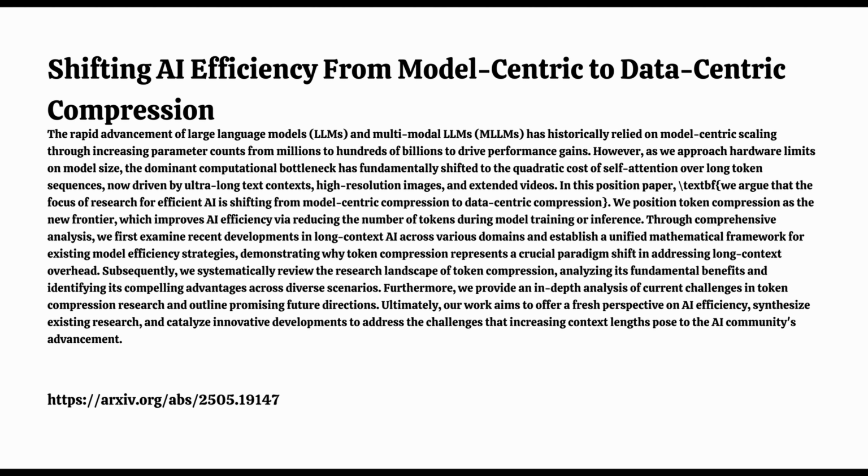Wow, and image generation, similar story. Stable Diffusion started around 512 by 512 pixels. Now you have models like PixArt-Sigma generating 4K images and Sora generating potentially hour-long videos. All of these require vastly more tokens to represent the information. So across the board, language, vision, generation, the amount of data per input, the number of tokens, has just exploded.